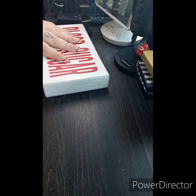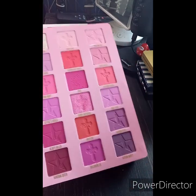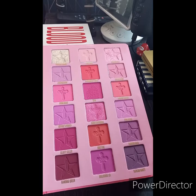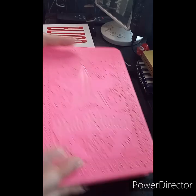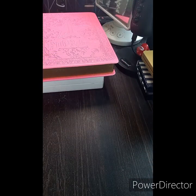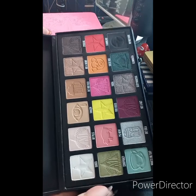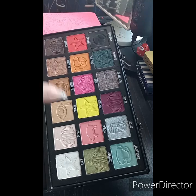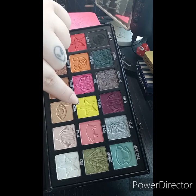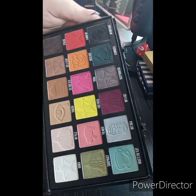I digress. I also have Pink Religion, which looks like this. I do really enjoy this palette. I also am a sucker for this packaging. I have the Shane Dawson Conspiracy palette. Just trying to get it open for you so that I can show you. I love this funky color story. I like this red. This yellow is my favorite yellow, probably in my entire collection. I just love it so much.